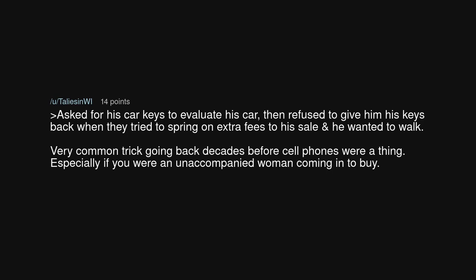Asked for his car keys to evaluate his car. Then refused to give him his keys back when they tried to spring extra fees on his sale and he wanted to walk. Very common trick going back decades before cell phones were a thing. Especially if you were an unaccompanied woman coming in to buy.